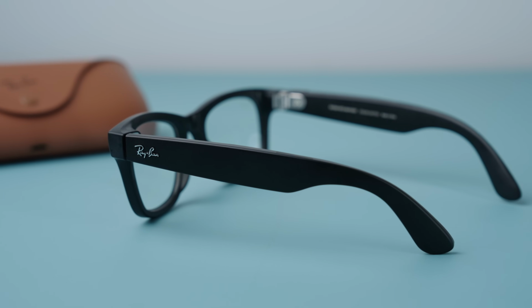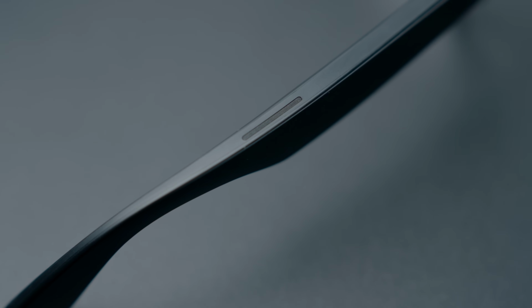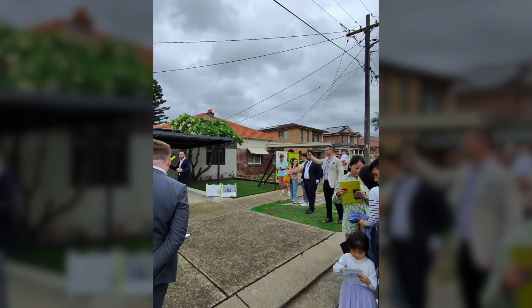There's also the 5 microphone array on board these glasses that capture the audio in video recordings, and here's what it sounds like.